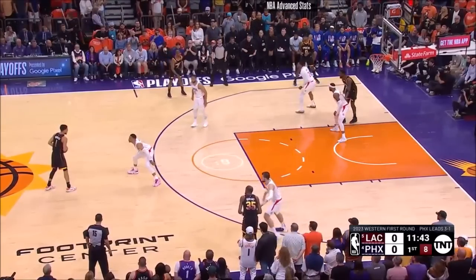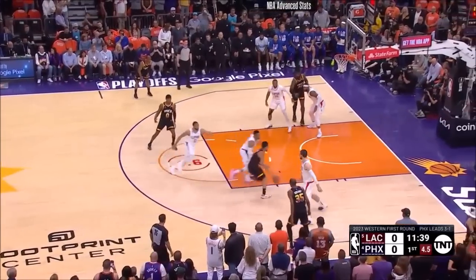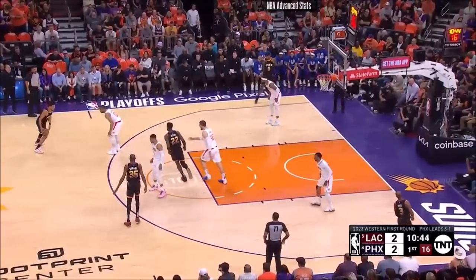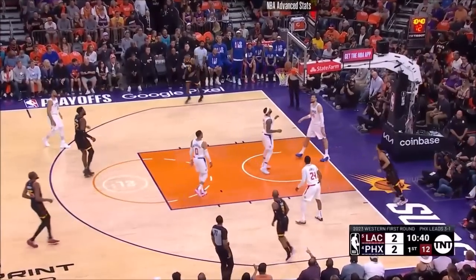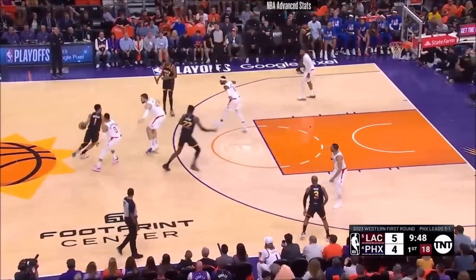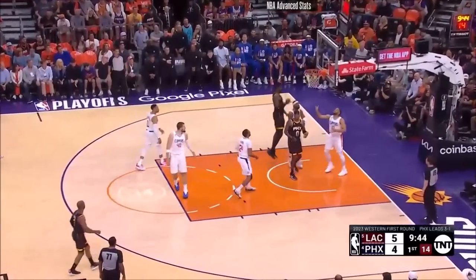Phoenix, a 112-100 win on Saturday afternoon in L.A. Shot clock is down to four. Booker drives in on Westbrook and finishes. He's knocking down shots. This is a different Clipper offense, and also Nick Batum off the bench. And the drive and deuce for Devin Booker. That looks pretty. Ade has to be patient, because there'll be a series if they can get past the Clippers where maybe this offense is needed a lot more, like right there.